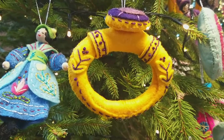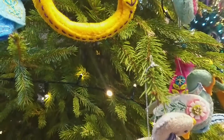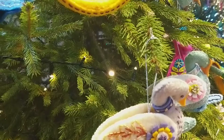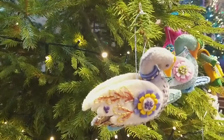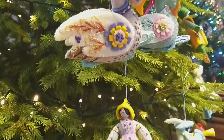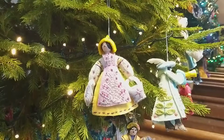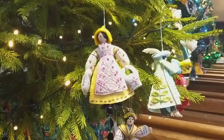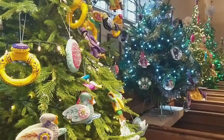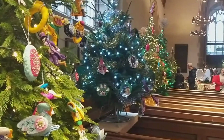So all these individual felted ornaments were made from a kit. And of course you can guess the theme, can't you? It's the 12 days of Christmas. It was absolutely exquisite. And I think the note next to it said it had taken the lady 3 years to make these decorations. It's gorgeous.